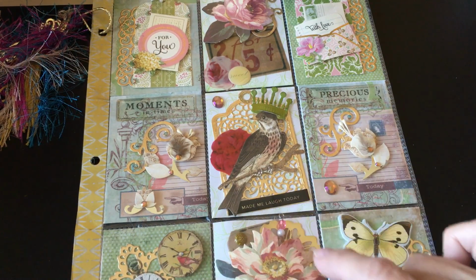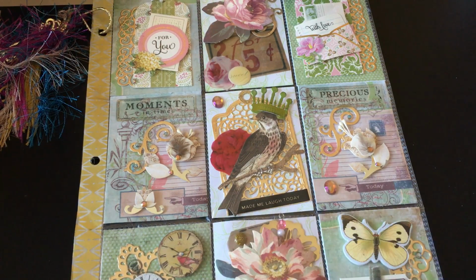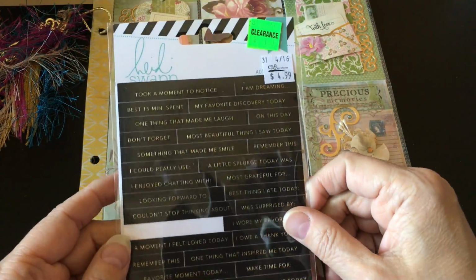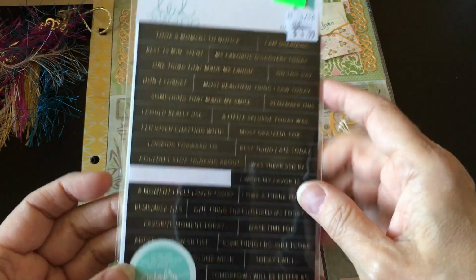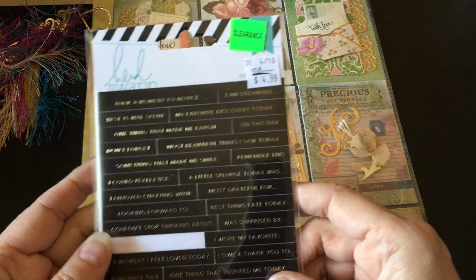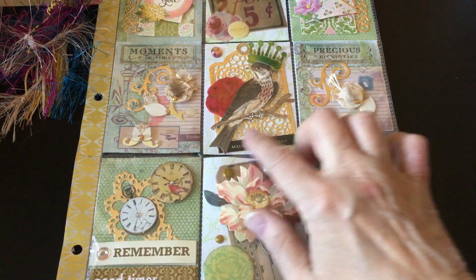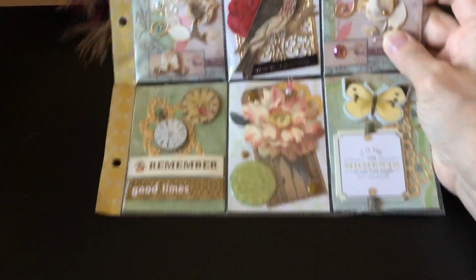And then I used this little sticker that says "Made me laugh today," because this just makes me kind of laugh when I look at it. And this is from a Heidi Swap little sayings collection that I also picked up at Craft Warehouse in their clearance sale. And let's see, where are we? I think we've pretty well finished that row.